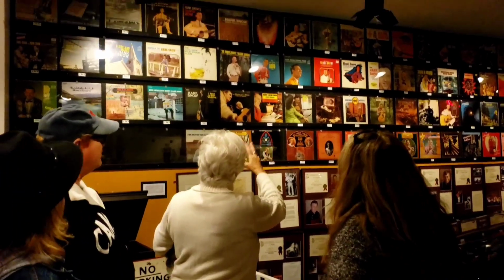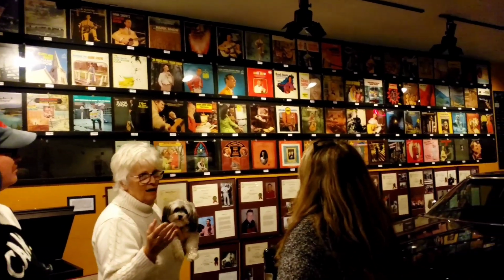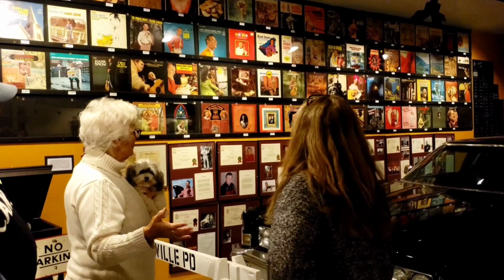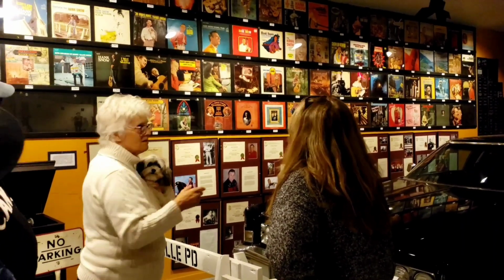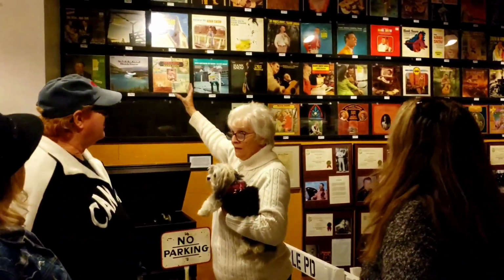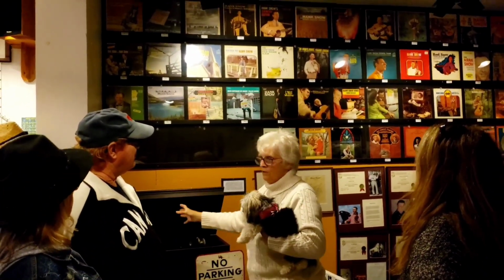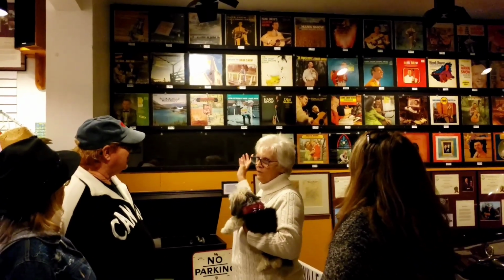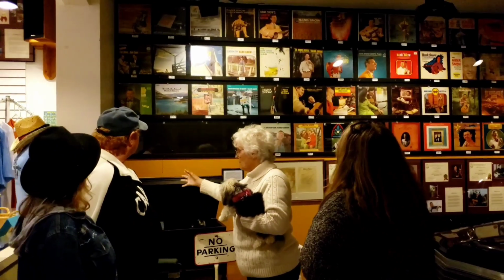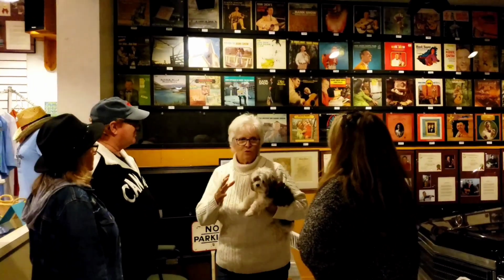I was thinking I'd have to rearrange these, but a guy visiting here from Illinois said, when I was telling him what a job that's going to be, lady, if I were you, I'd put them up here with a label saying donated by. He said, I would not take those down. I thought, what a great idea, so that's what I'm going to do. We're going to put the albums up here. So this is this room.